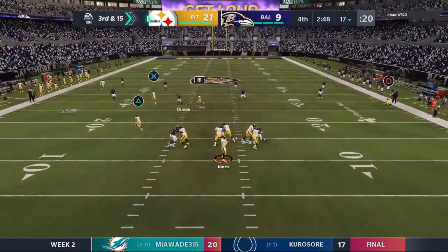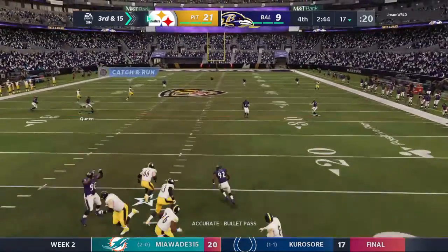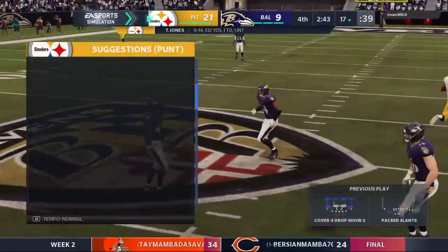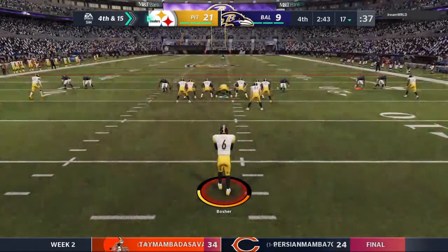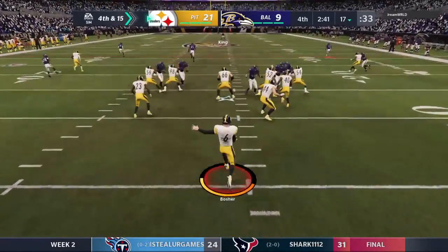Operating from the gun, Jones. Now he'll let it go deep over the middle. And that will be incomplete. Not only did he have a chance to scan the field there, it felt like he had a chance to scan it twice. The protection was that good. Unfortunately for him, the coverage downfield, equally good.